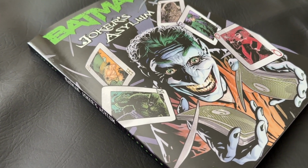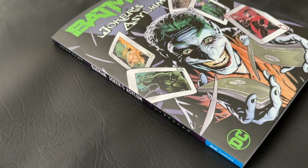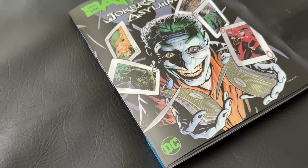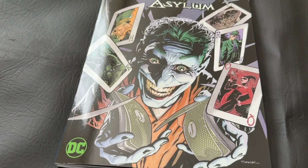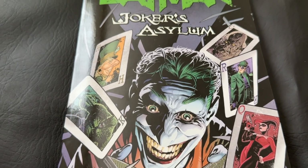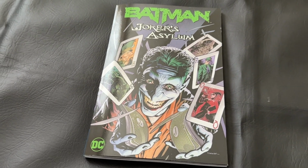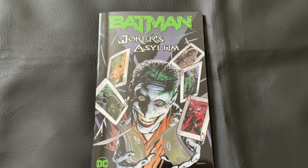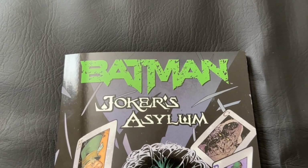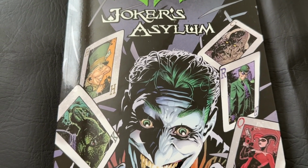After that, the collection includes issues from Joker's Asylum 2, with The Riddler, Issue 1, Harley Quinn, Issue 1, Mad Hatter, Issue 1, Killer Croc, Issue 1, and finally Clayface, Issue 1, all part of that Joker's Asylum 2. Yes, that is a lot of Joker's Asylum happening in here. And now, while we take a quick look at the exterior of this book, I'll just give a brief context as to what this collection is.